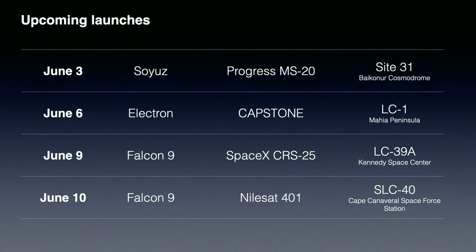The next SpaceX launch, as I mentioned, scheduled for June 9th, with the Dragon cargo mission to the space station.